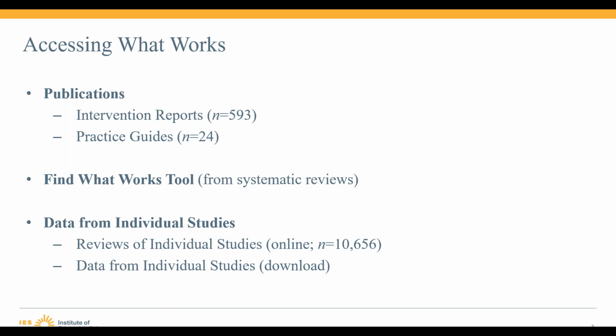The Find What Works tool helps WWC users sift through all this evidence produced for intervention reports. It helps users shop, if you will, for the intervention that best meets their needs. This resource is ideal for district-level staff who are considering the purchase of an intervention or a curriculum. It allows WWC consumers to compare the effects of these interventions easily, side by side. I'll provide an overview in a minute of how these comparisons can be made.